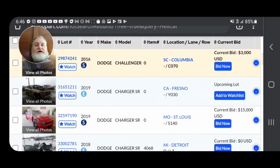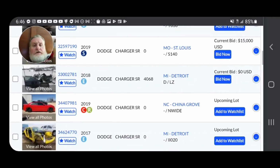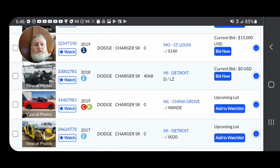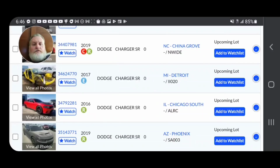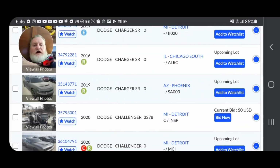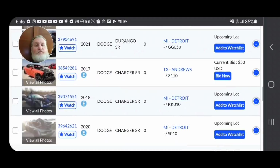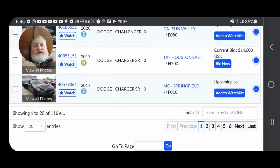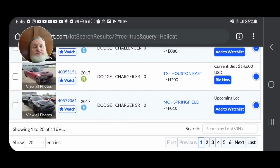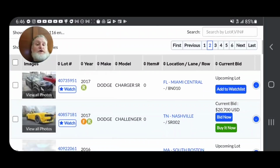We're gonna go back to the Hellcats. That Charger right there looks bad. Charger SR, China Grove, upcoming a lot. Okay. We got a strip one from Detroit. What's new? Here we go. There's one in Chicago. Look at this. But let me scroll through a little bit, because we actually have some here, like I was telling you, that are buy it nows. And buy it now means you don't have to bid against anybody, all right? You're not having to compete or constantly bid or possibly overpay.